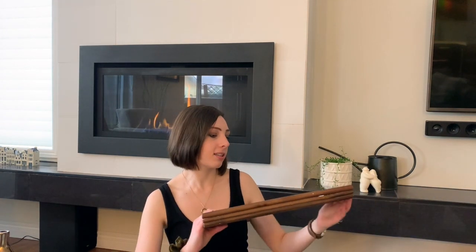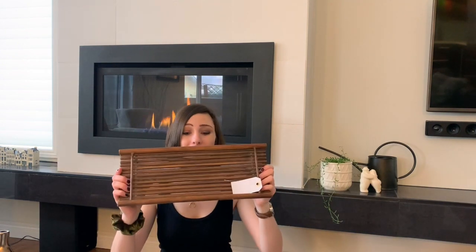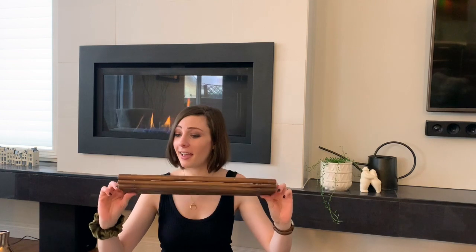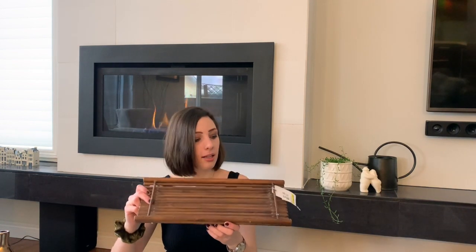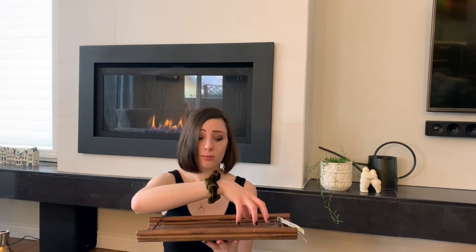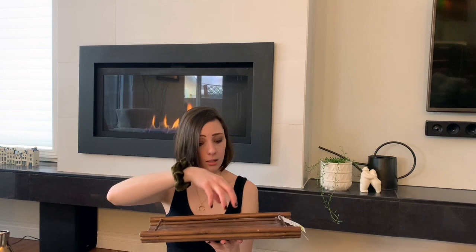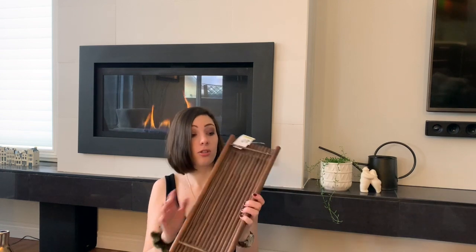Now, this is something that I wasn't really sure where to put, but I knew that I wanted it because I've never seen anything like this before. But I was particularly thinking that this would look nice in my bathroom, and having, like, I don't know, your toothbrush stand here, hand wash, something else. Yeah, it's just so pretty. And it was also $2.99.